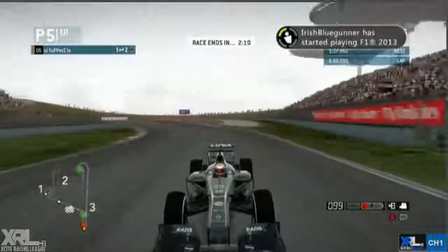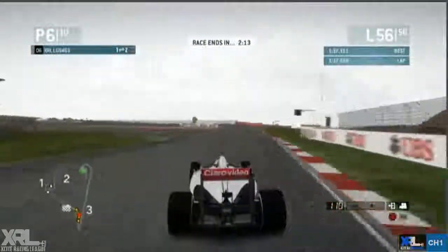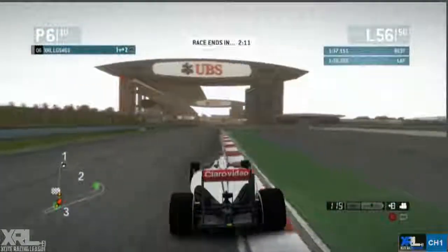Meanwhile, there's been contact between Toppers and LGS at the final hairpin on the final lap. And at the same time, also, the Salvers have come close together. Danny Pearce getting passed by his teammate.